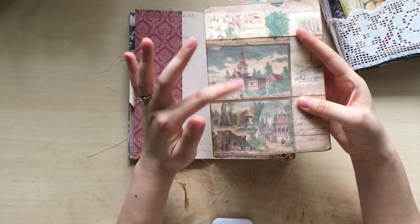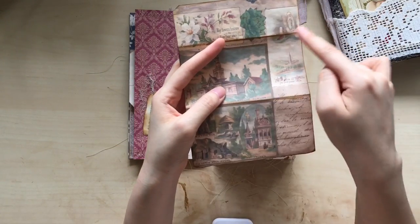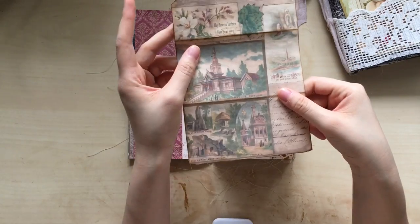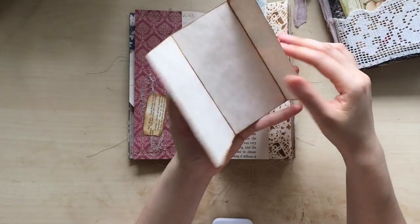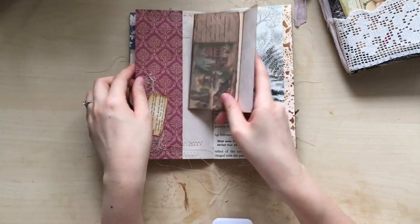So it has those two very old postcards, another postcard, some lettering. Each page is different, and I make it into a journal paper, front and back. At the back you can journal, and I aged the edge already, so you have this little old looking journal papers in here.